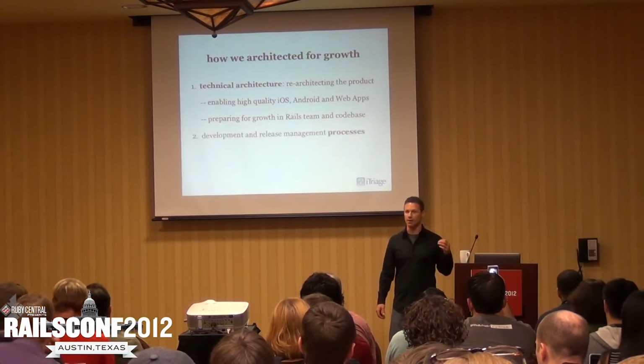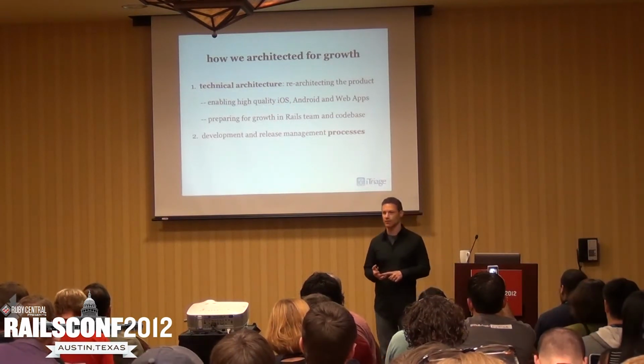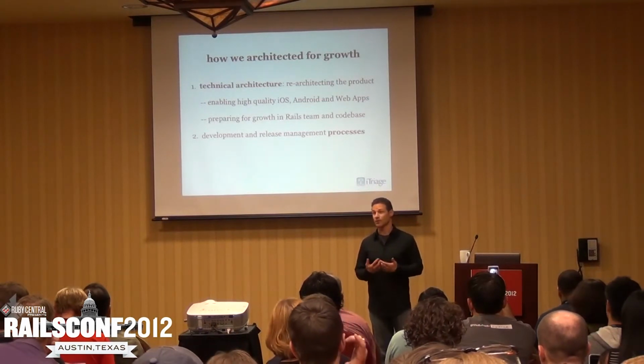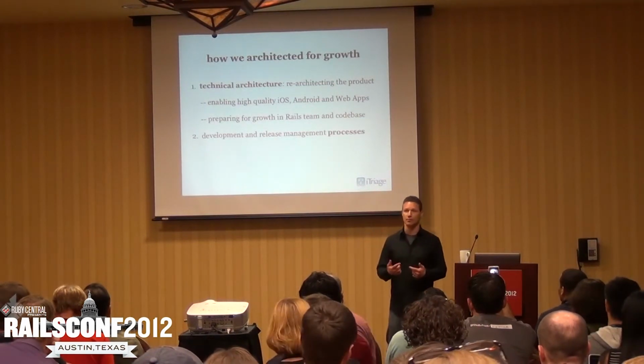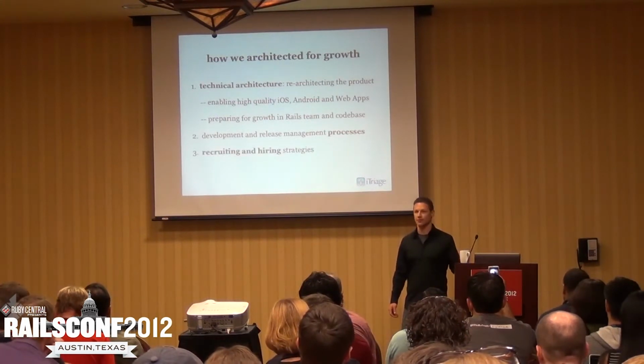The second point is development processes and release management processes. We've done a ton of retooling. This is something that we're never happy with. I think we do a pretty good job with it, but we're always trying to improve it. We're always trying to do better. And then the third point is recruiting and hiring strategies.